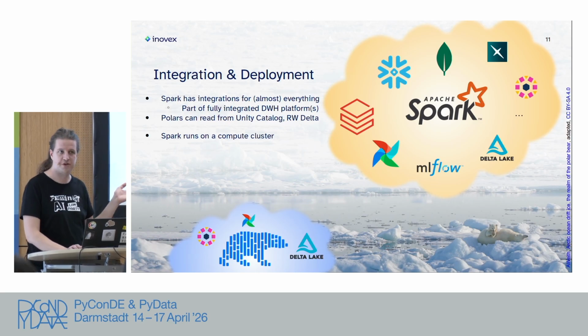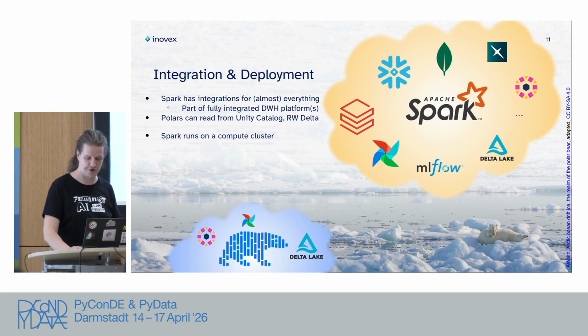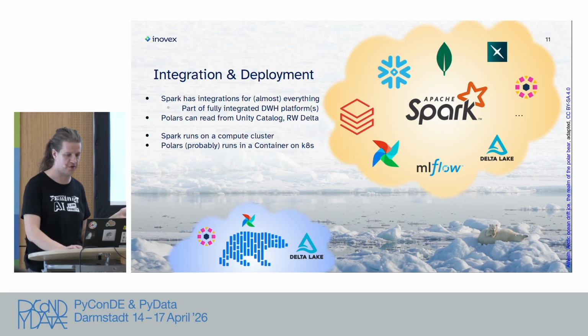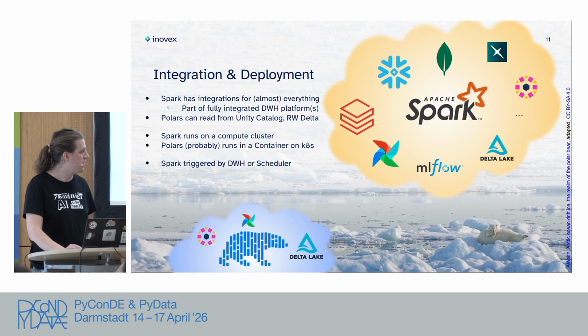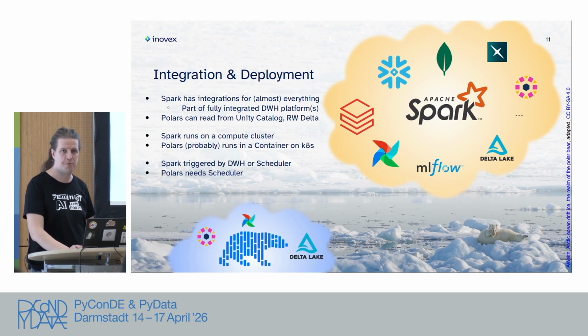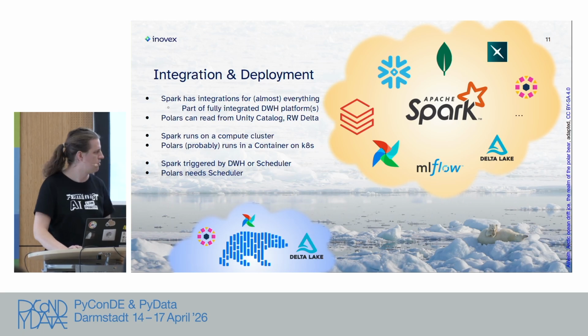And then, of course, for Spark, you need to have your compute cluster. You need to run the cluster all the time. Polars, you probably just have it in a container as part of your code. So you have your container image that just has Polars installed, and your code just uses it, and afterwards it's shut down again. Then for Spark, if you have a data warehouse solution, then probably you use the fully integrated scheduler in there, but if not, maybe Airflow or some other kind of scheduler. Polars does not yet have data warehouse integration, so you just need to bring your own scheduler, which is not bad, it's just how it is.